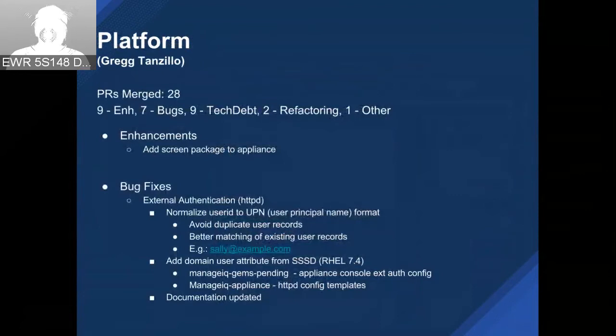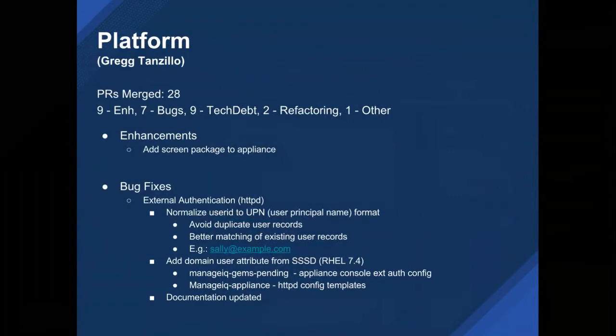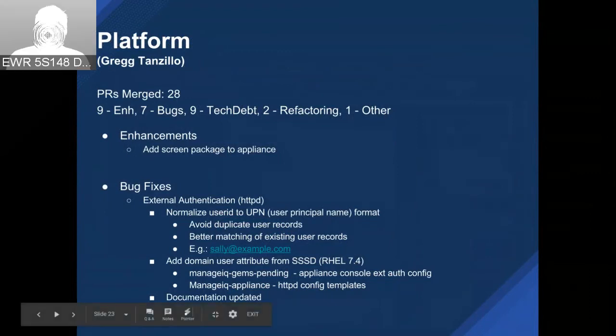So on the platform side also, it's a smaller number of PRs that were merged this sprint compared to the previous ones. Only a couple of things of note here. One is that Satoe had added the screen package to the appliance. That'll be convenient if you need to run something that's long running on the appliance. You can leave the appliance, close the terminal, and come back, go to the screen. So people didn't have one for that.